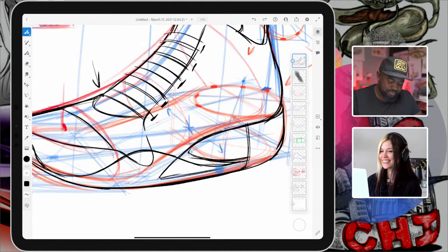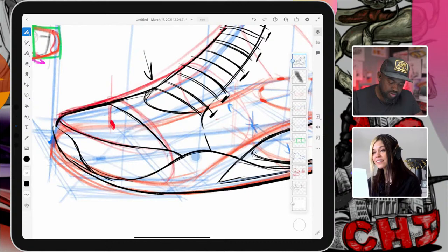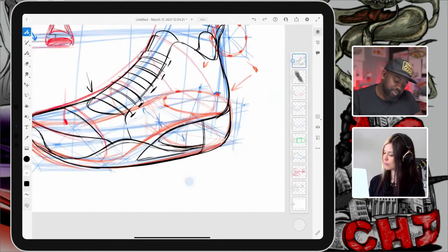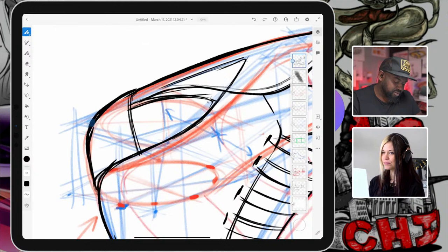Oh, that looks great. I love these sort of swoops. It really brings personality to the shoe, the different lines that you're choosing. Yeah. So you can play with your line thickness as well. The Apple Pencil is pressure sensitive, and Fresco definitely takes advantage of that. So if you want a thinner line or thicker line, just push a little harder on your Apple Pencil and you'll get that thicker line.